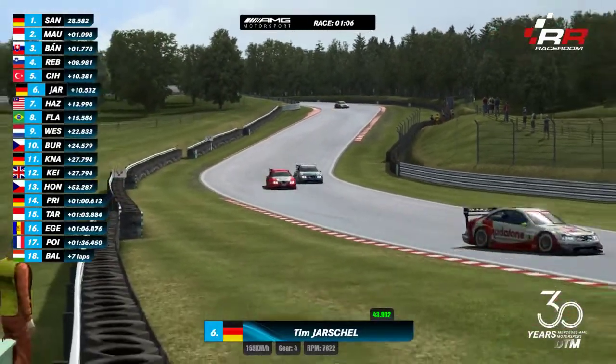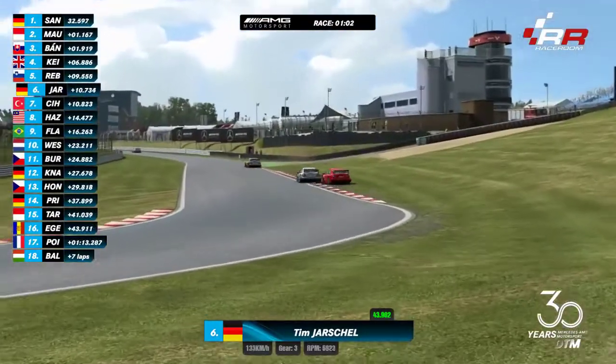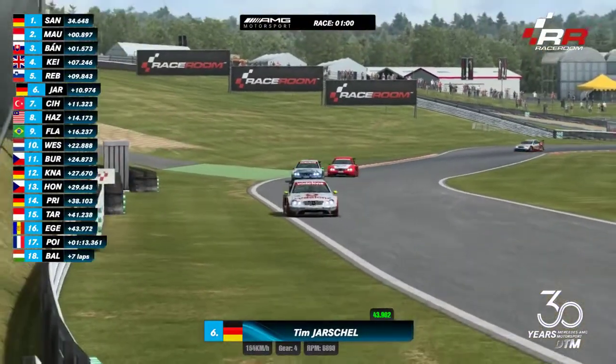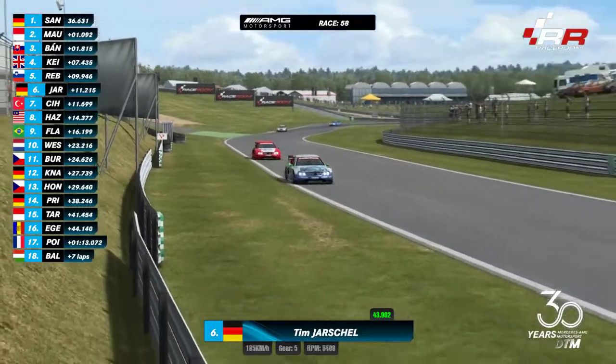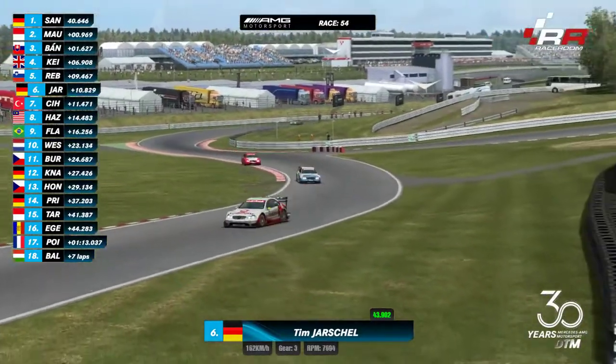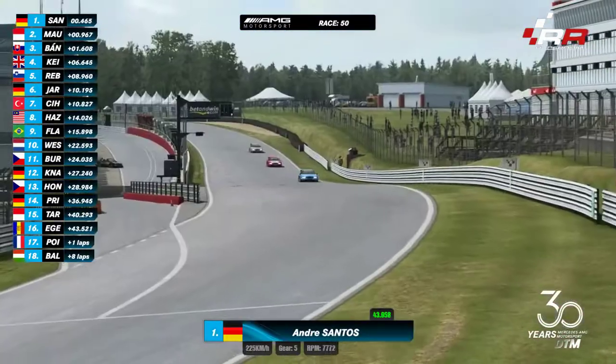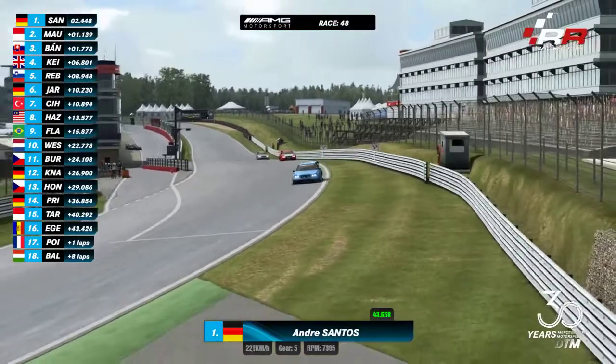Can't look away from this battle for too long, and Tim Yarshall's going to throw it upside Graham Hill Bend. I'm losing my words, but he's made it stick as well. He caught Sheehan napping a little bit, and that was a long time coming. Tim Yarshall up into 6th. Great move by him, pretty aggressive, but exactly what he had to do.